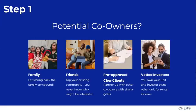Great, okay. So who can you buy with? You definitely want to start with your inner circle. I have a client who it was two cousins and their mom. So they bought a four unit. They each got a unit, and they all went in on that together. So there might be somebody in your family, siblings, friends, aunts, uncles. Tap your existing network of friends. You never know who might be thinking about really wanting to get their foot in the door and move in, until you start having conversations with them.